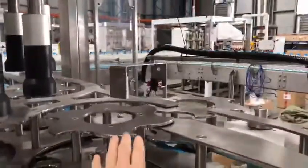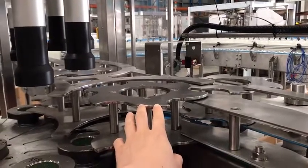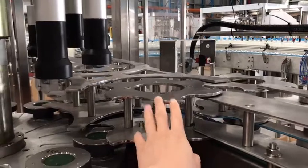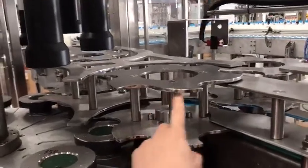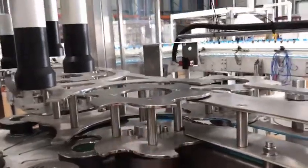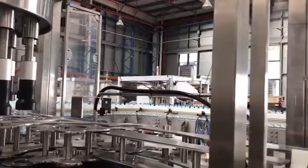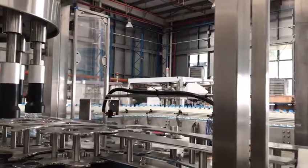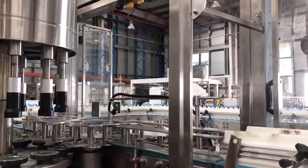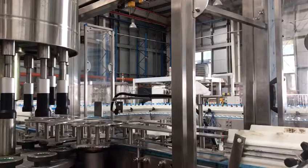For the infeed, the traditional nylon screw has been replaced by a stainless steel star wheel, 6 mm thickness, well polished. First of all, it does not get worn or damaged in 10 or 15 years' time, so you don't need to change it at all, unlike the nylon screw. Secondly, it's well polished, so it does not produce any scratches at all on the bottles.